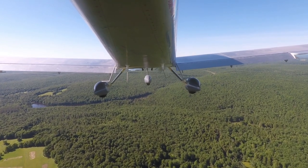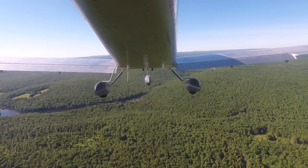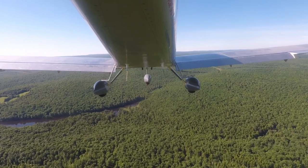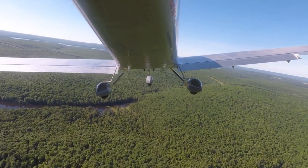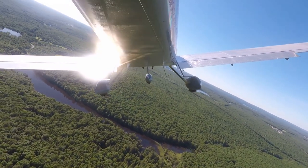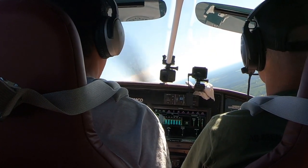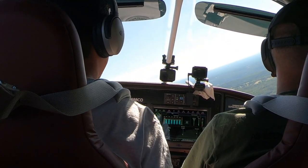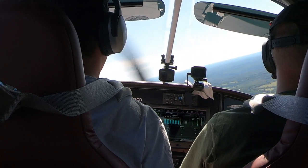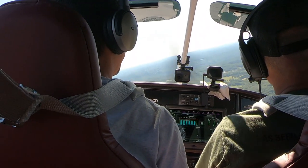Cherry Ridge traffic, Bonanza is 10 to the south. I'll be going straight into 3-5 if nobody's in the pattern. Cherry Ridge. Cherry Ridge traffic, experimental RV-10 is entering a 45 for left downwind runway 36, Cherry Ridge. Got a few planes in the pattern here. Around and join the pattern. Cherry Ridge traffic, Skyhawk 29047 is exiting 36.